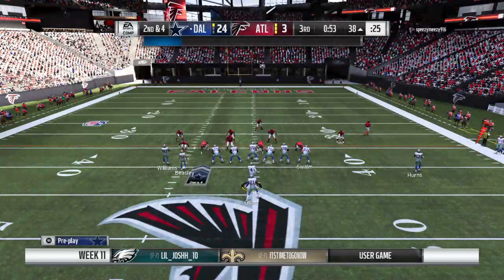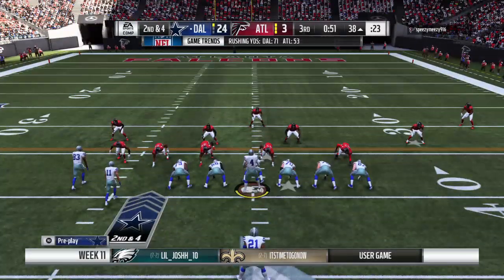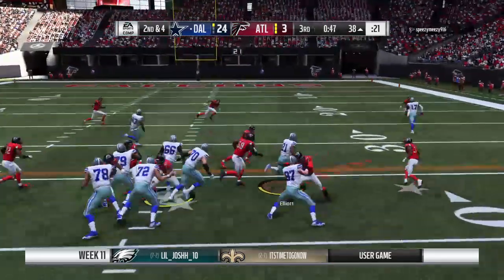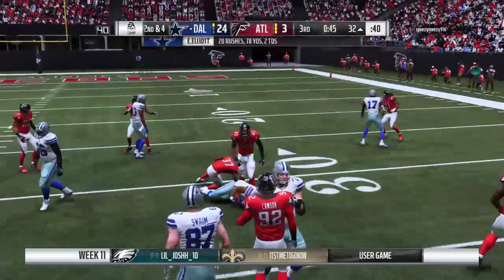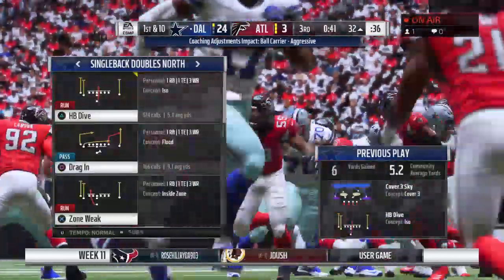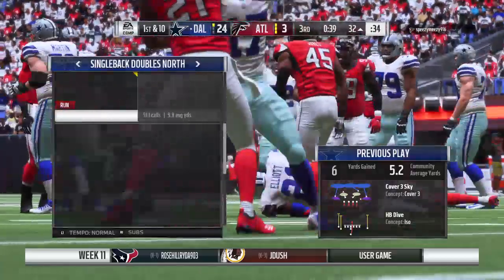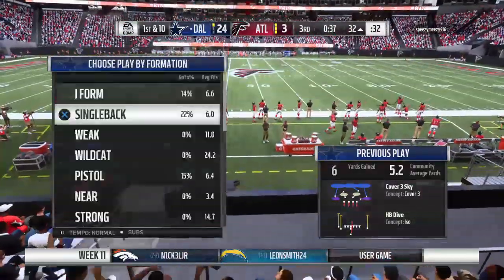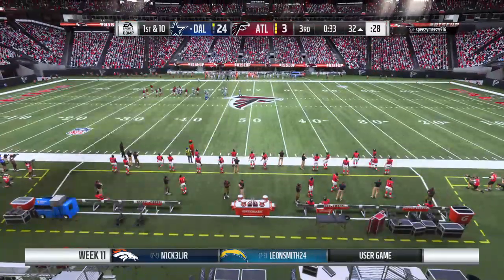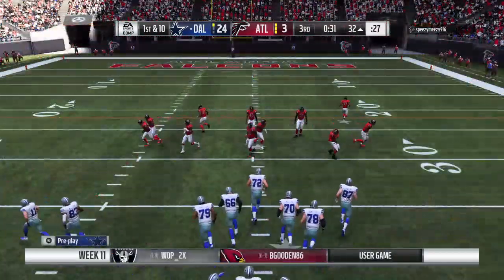Here we go. A 20th carry here for Elliott. And he gets it down to the 32. It'll go as a gain of 6 that time, and it moves the chains as well. They're trying to show that they can run the ball and protect this lead. Give it to the backs, play a little bit of keep away, don't you think? And that's probably a good philosophy at this point. Going to make that defense stand up and stop them.